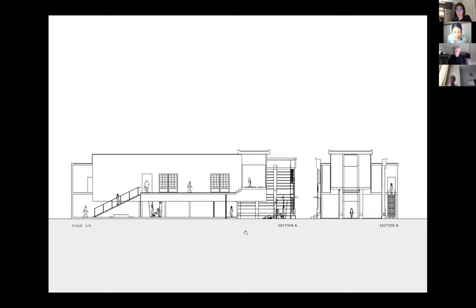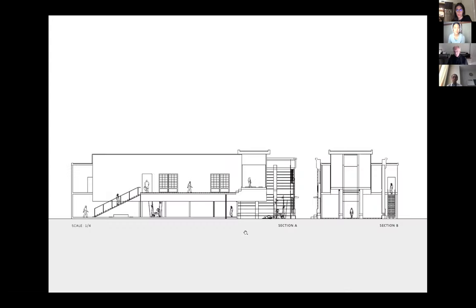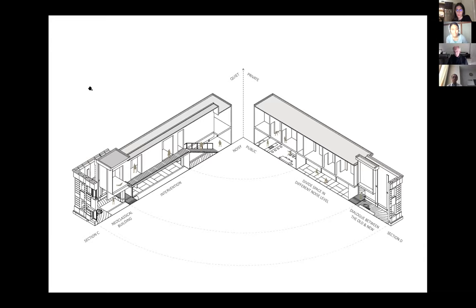This is my section from two sides. This is another perspective section showing the public and private relationship and the noise and the quiet relationship in this section.